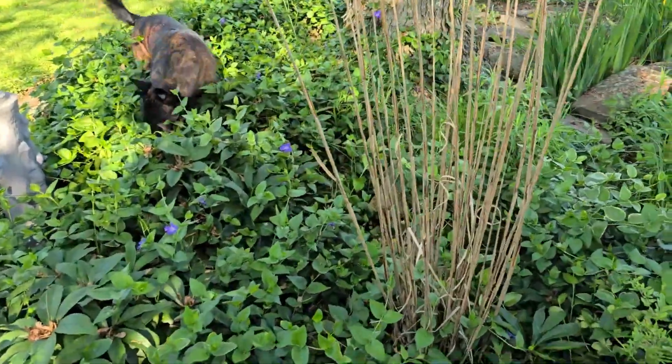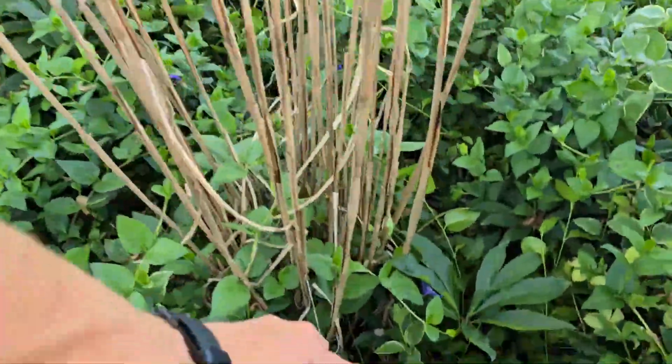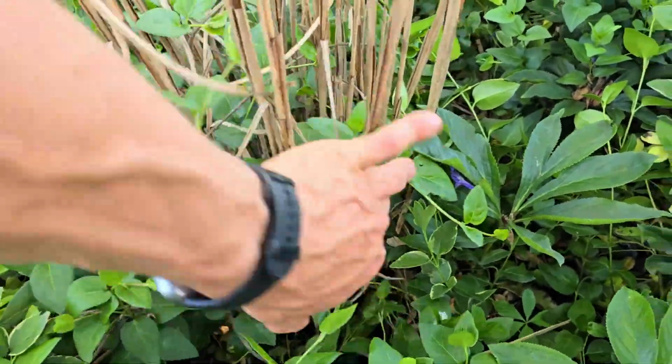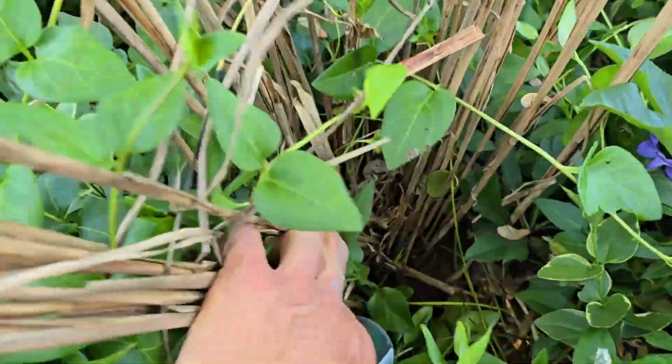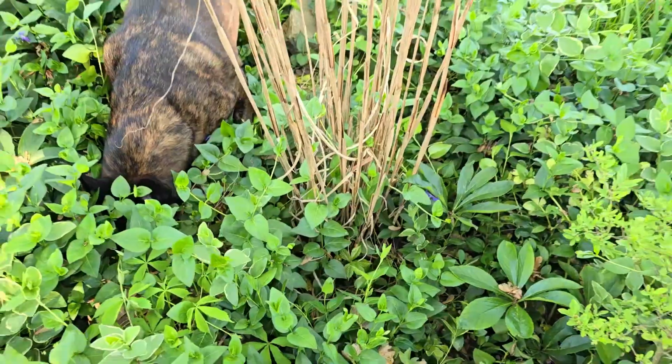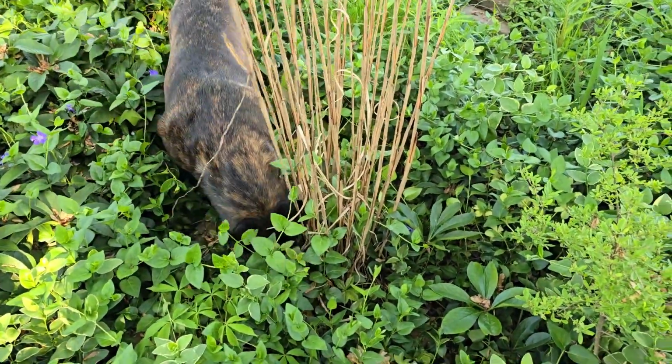I need to come in here and prune this if that's still alive. This was my porcupine grass. Hoping that's still alive. I don't know, it don't look too good. Look at that, it looks like a bird's nest in there. Darn, I really like that grass there. I might have to get another ornamental grass for here that does better in the shade.